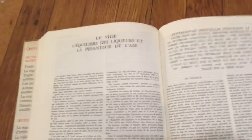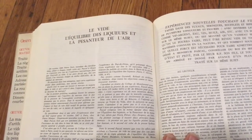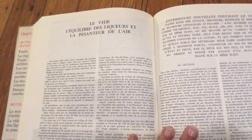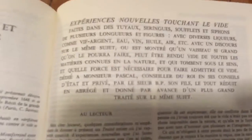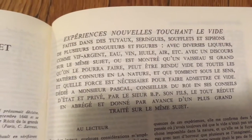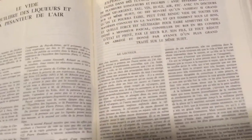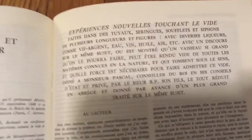Ooh, look at this. He has Expérience touchant le vide, which deals with the vacuum, because Pascal was one of the first philosophers to insist that a vacuum was possible. So that is incredible. Also, can we all appreciate how pre and early modern titles were like the entire book? Look how long this title is. Actually, I could probably read this to fulfill the read a book with 5 or more words in the title, because I think this has more than 5 words in the title. What do you think? It's crazy.